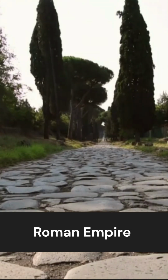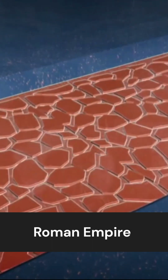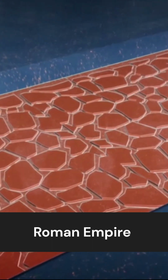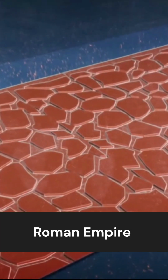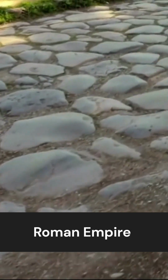Once an ideal path was cleared, a trench was built, filled in with sand and boulders to create a solid foundation, followed by a layer of gravel compacted with clay or mortar. On the surface, a layer of paving stones angled to allow the water to drain off to the side. This was a road unlike any seen before.